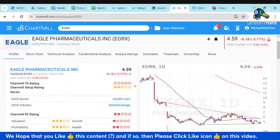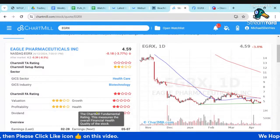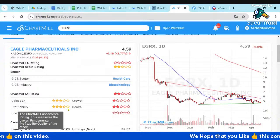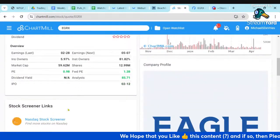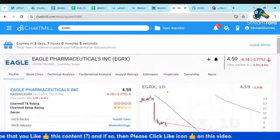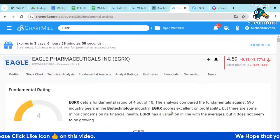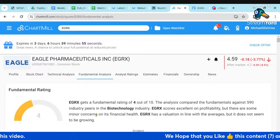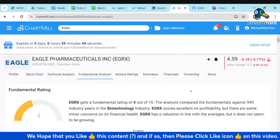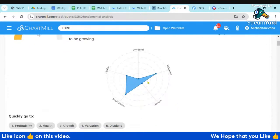See the TA rating right now is 0. Setup ratings average. Growth's pretty low. Health's a little weak. Valuation's a little above average, profitability above average. Look at their fundamentals real quickly. So fundamental 4 out of 10. Excellent on profitability. Some minor concerns on financial health. Valuation in line. So valuation's pretty good. Profitability's good. Health a little weak. Growth's pretty weak. So definitely not a growth stock. No dividend.